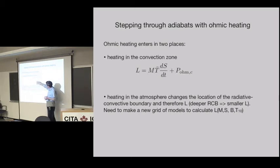And you see there's an opportunity here to have a balance. As I evolve over time, I can potentially get into an equilibrium where L is completely made up of ohmic power. That would mean that the planet stops contracting, because I'm feeding in all the luminosity I need from ohmic power, and I no longer have any contraction.